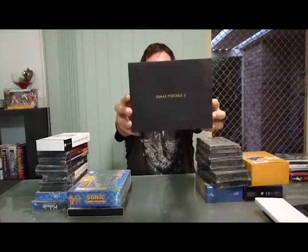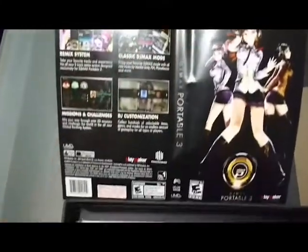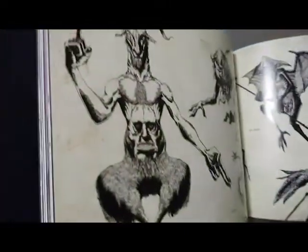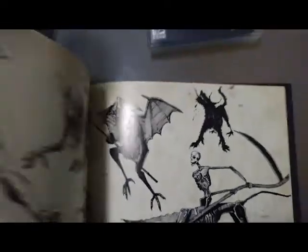Up next is the DJ Portable 3 Max Edition for the PSP. This was a very limited collector's edition which you had to order from, I believe, the creator's website, and they're a company out of Korea, although I believe this was printed in America. Included in this edition is a soundtrack, the PSP game, an art book, and one lucky person who ordered this actually got a golden ticket which I believe gave them access to a very rare copy of the game. I could be wrong, I might have to look it up.